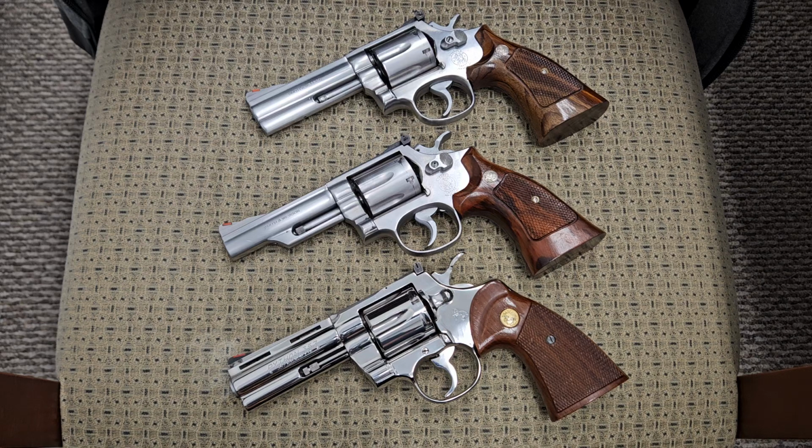Hey YouTube, today we're going to be comparing a few mid-size revolvers in 357 Magnum. Before we get started, I'm going to let you know that none of these revolvers are loaded. They've all been safety checked, and as I pick them up, I will show you that they are clear and we're safe to make this video.